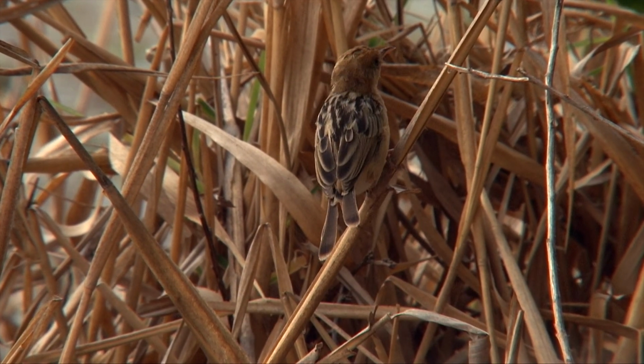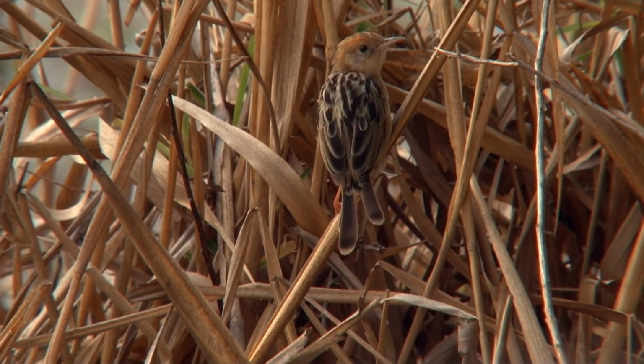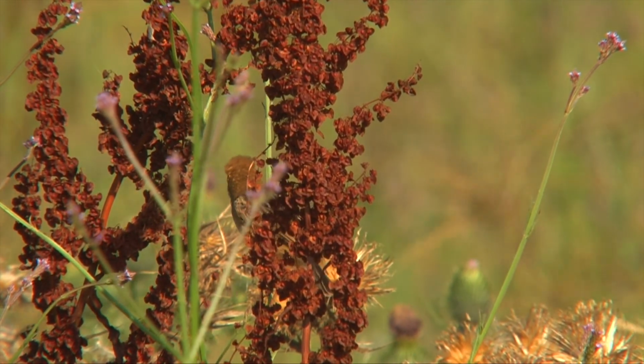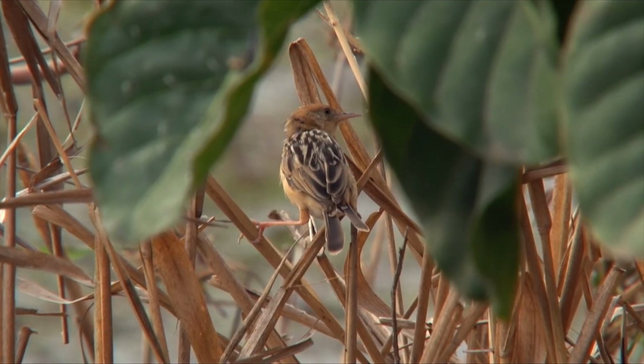The minute golden-headed cisticola is found in areas of long and dense grass, on the banks of wetlands, hardly seen. His call betrays him, and after a while, he peeks his head among the grasses or reeds and then can be seen.